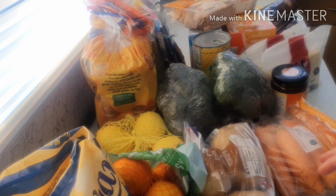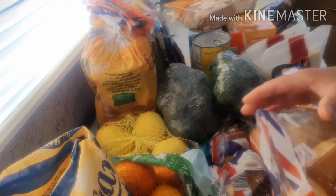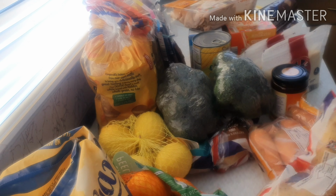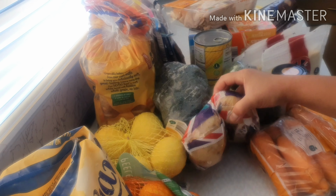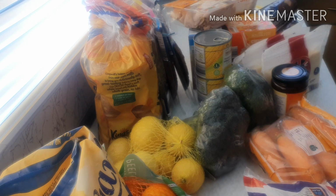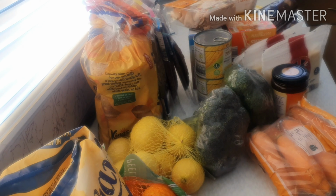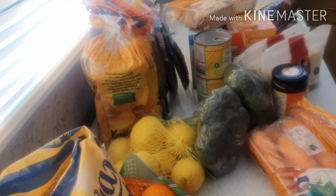So now guys, this potato. We're gonna have roast potato or mashed potato tomorrow, 16th, Tuesday. We're gonna have roast chicken for our dinner.